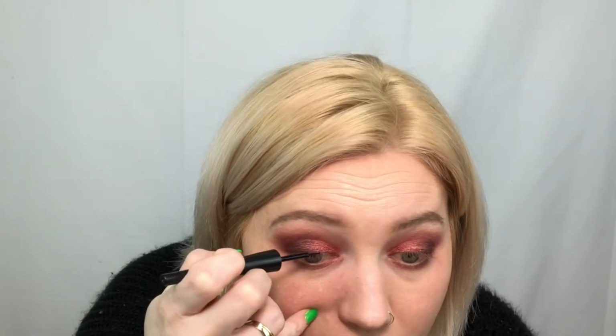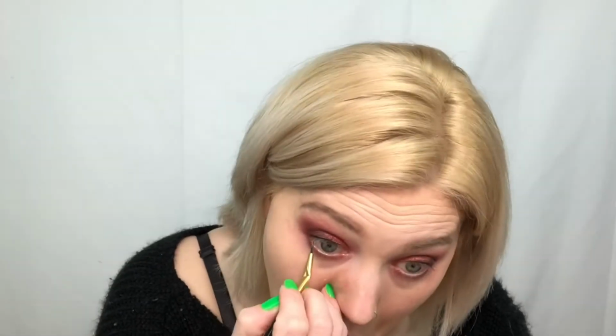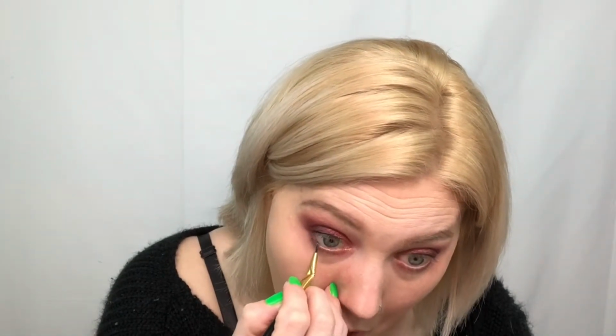Now we're going to do some liner, E.L.F. liquid liner on the top. I'm going to try a different liner brush with the cream liner this time. I'm going to try this liner brush, not angled. Well, this is angled, but the brush itself is not. Boom. Okay.